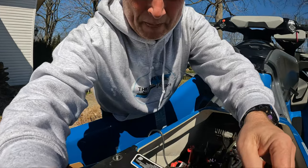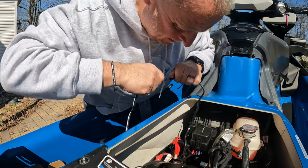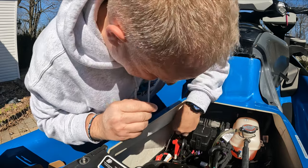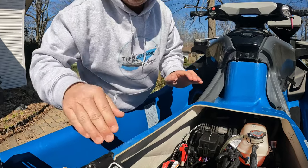But anyway, in the meantime, just going to disconnect the battery trickler on this, which is just this here. Disconnect that, put the cap back on. And that will now just sit in there. That's all good. Get the seat back on and do another inspection of everything else.